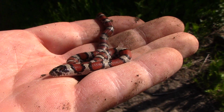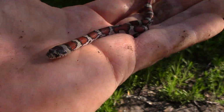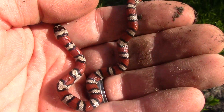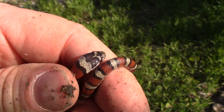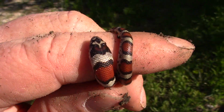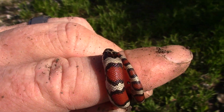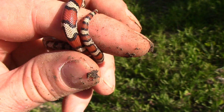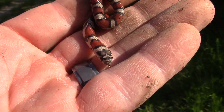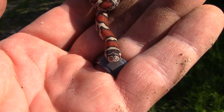That's pretty cool. Get some pictures of this guy and some more video, and then we'll let him go. Look at that head. Kind of a grayish looking head. I love the diversity in the head pattern of these milks. A lot of times that's what I use to see if I've caught that one before, if I find one in the same place that I've caught one before. Which doesn't happen all that often, but you never know, someday I might find one and say, hey, I've seen that head pattern before.